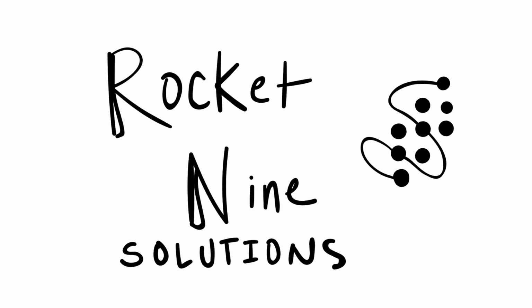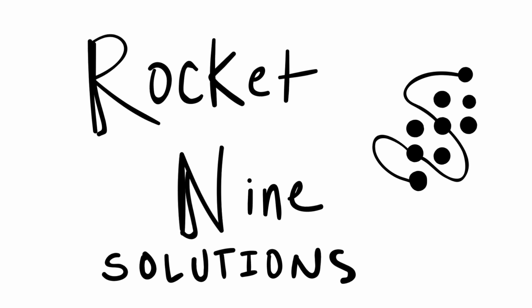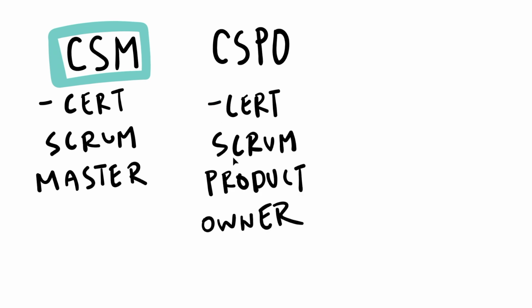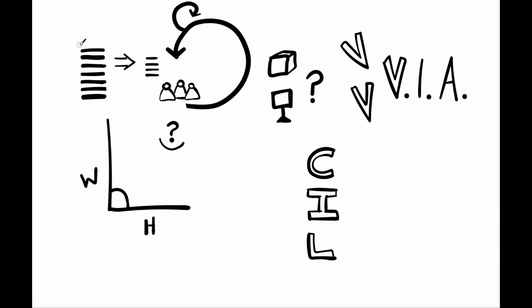The purpose of this session is to walk through what you would learn as a manager from the core courses from the Scrum Alliance, such as the CSM, Certified Scrum Master course, the Certified Scrum Product Owner course, and the Certified Agile Leadership course.